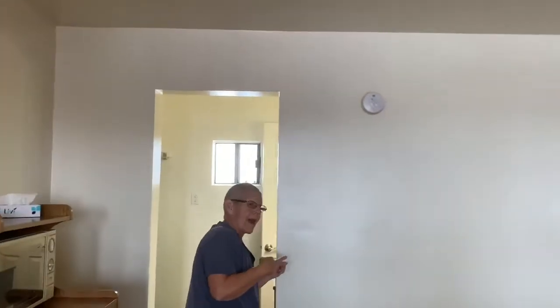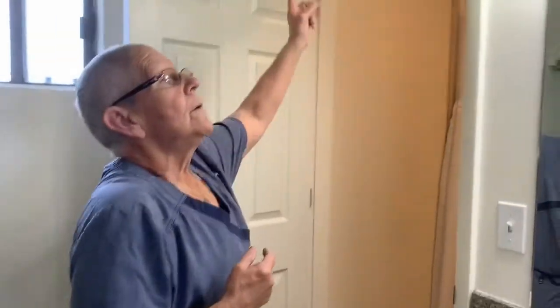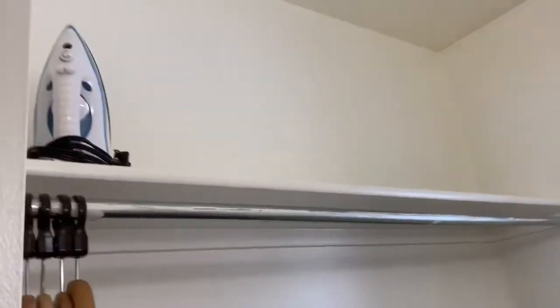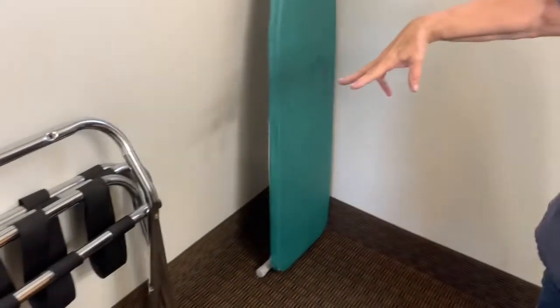We'll move into the bathroom. Jeff does the checking of the smoke detectors and changing the batteries. We will clean all the light fixtures, ceiling, walls in here, shelf, luggage racks.